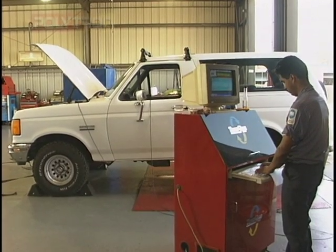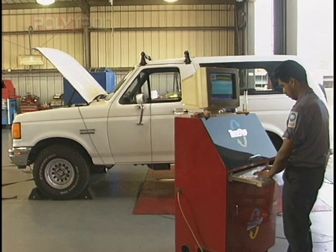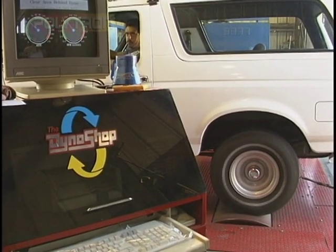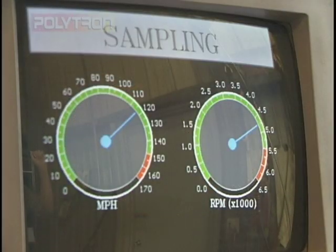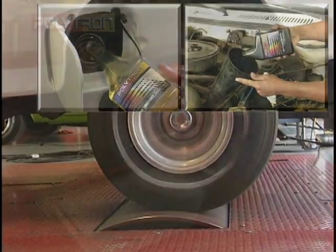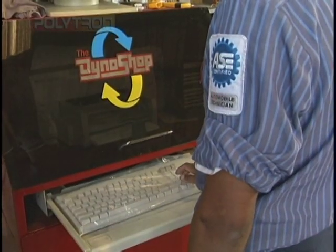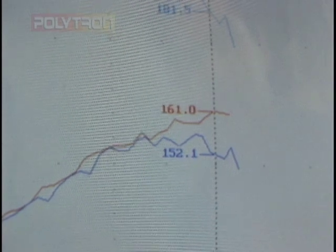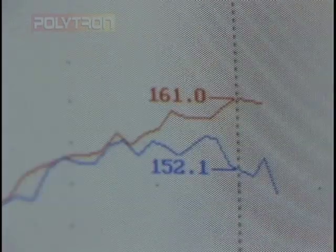We randomly selected vehicles with high mileage to test on a precision dynamometer. This machine will accurately diagnose an engine's horsepower. After Polytron oil and fuel treatment are poured into the truck, the engine is tested again. According to independent dyno technicians who verified the results, Polytron significantly increased horsepower.